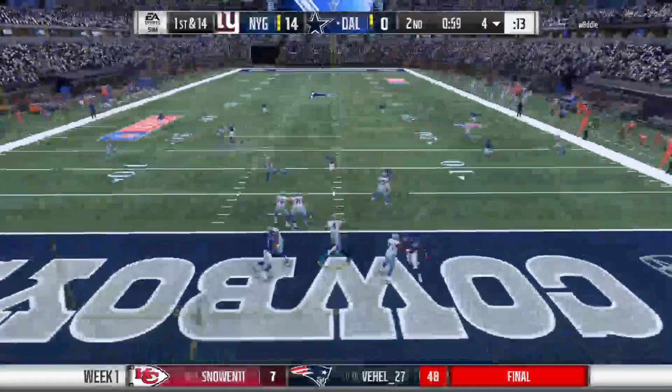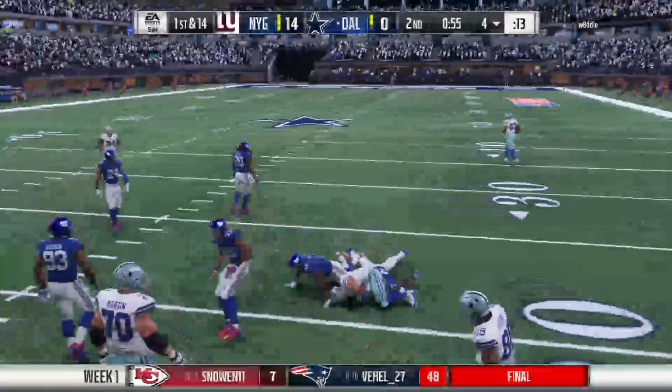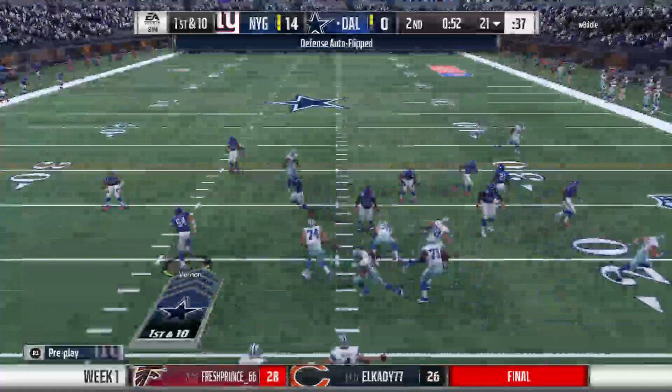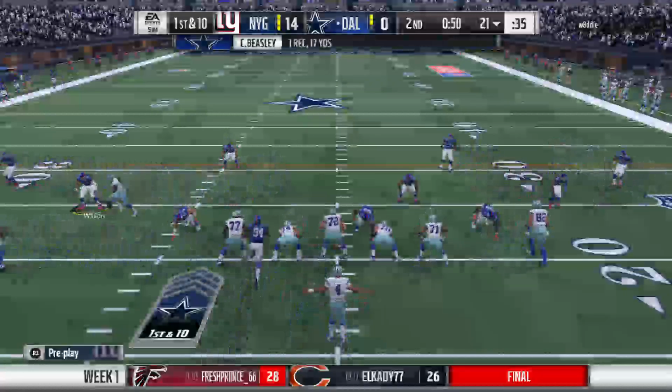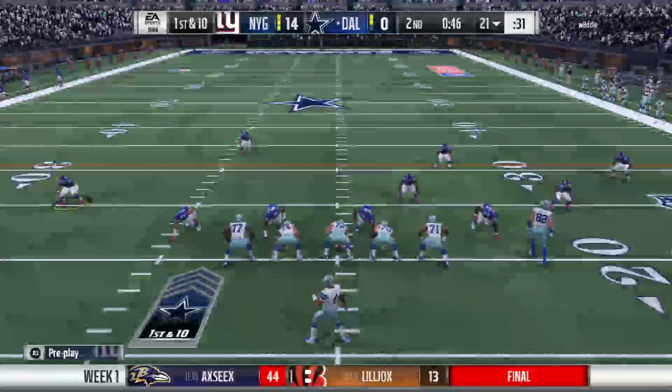From the shotgun, it's Prescott. He's got the connection to Cole Beasley. And he's brought down, but not before they get it across the 20-yard line. 17 yards on the pickup there. The drive will continue. It's a first down.